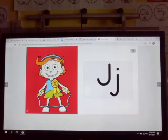When Jenny jumps, she jumps to this jingle. Jump, jump, jump so quick. Whenever I jump, I like to kick.